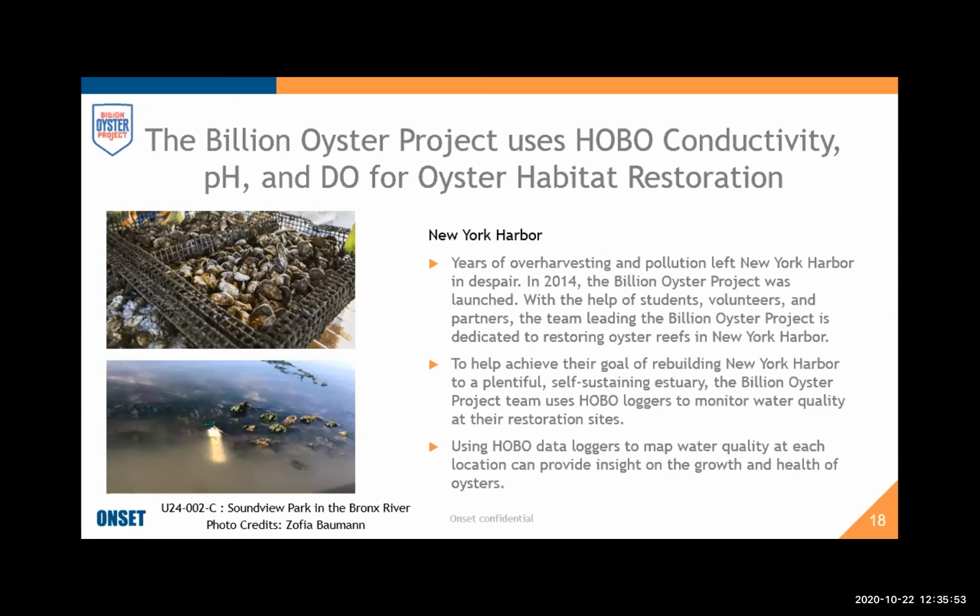And also, during the deployment, because these are in estuary environments, they're trying to map how the oysters react to the water, looking at conductivity, pH, or DO. They map the growth and the health of these oysters in each given area.